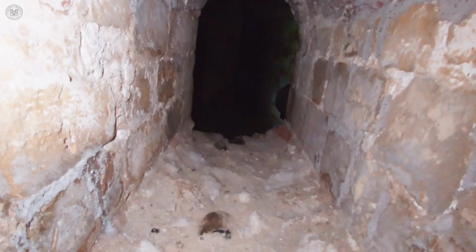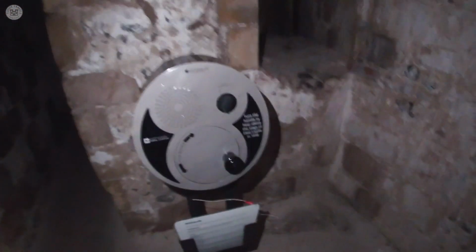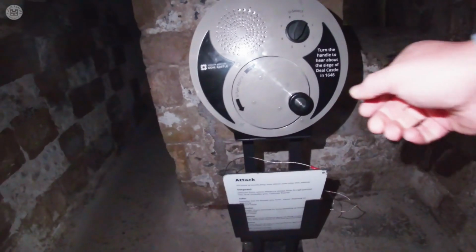Right, what have we got here? I think we can go in there. Oh yeah, because it follows it round. Well, the last time I came down here, it was very cold and wet.